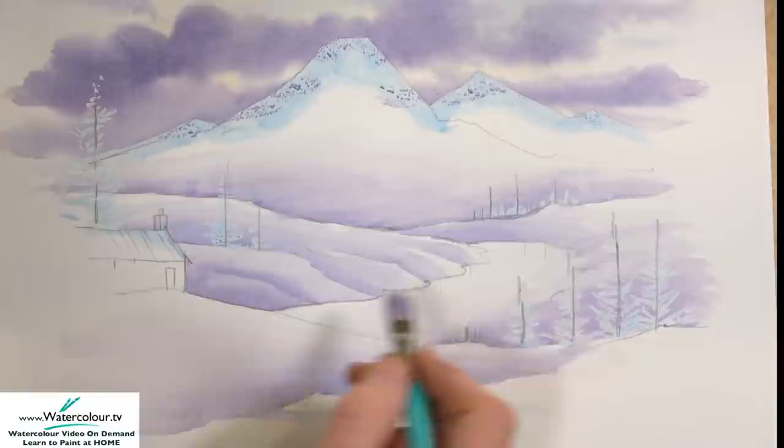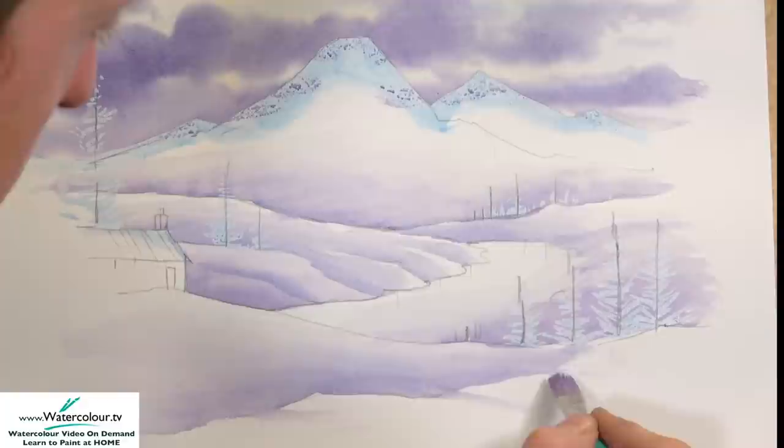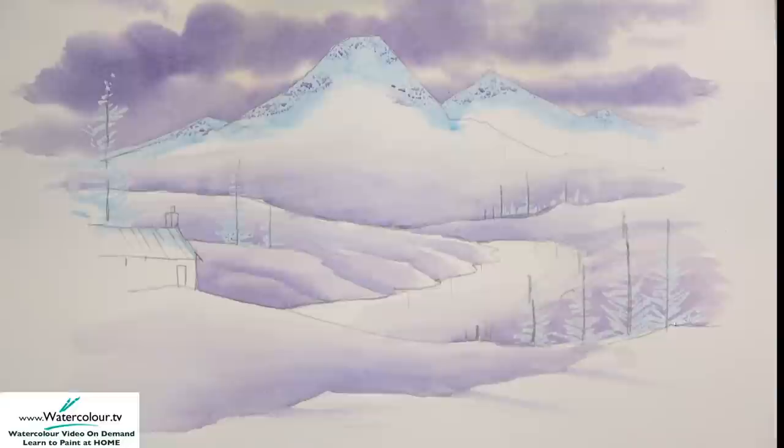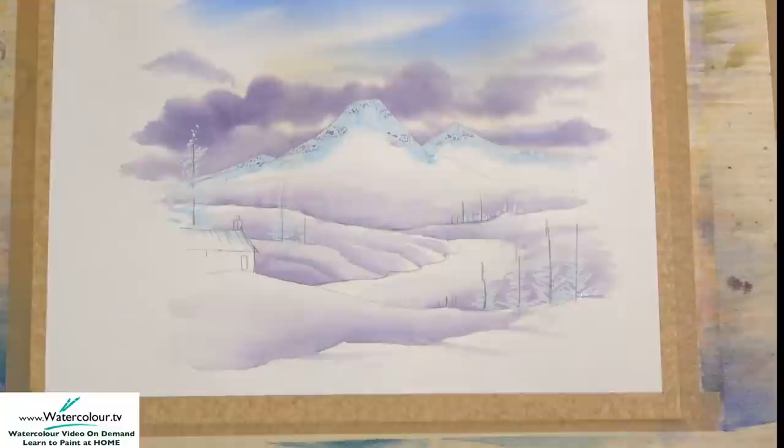A few more shadows to come on this one, but that's a good starting point. Yeah, but where's your light coming from? We've not decided on that yet. We'll work that bit out, won't we?